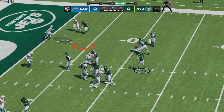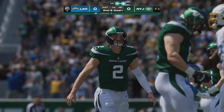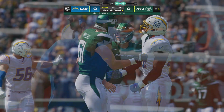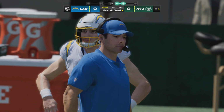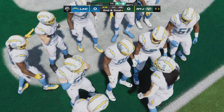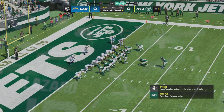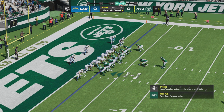Now it's Wilson. Finds Lazard quickly on the slant. 3 yards is the gain that time. 2nd and goal. In today's football, where receivers break tackles, make people miss, get upfield for the extra yardage, when you see a play like that where it's caught and he's dropped on the spot, that's a big-time play by the defense.